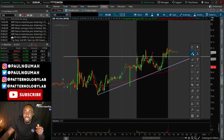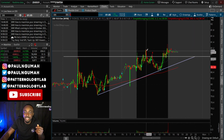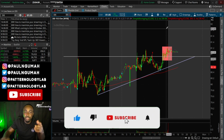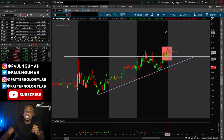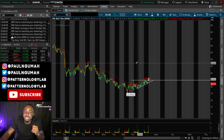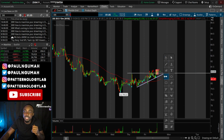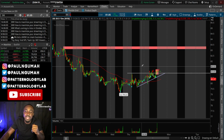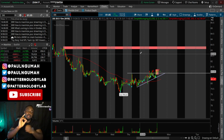So I say sloppy because of these things right here, but it's still there, and it still broke out right at the close on Friday. And if it's to behave the way ascending triangles usually behave, we should see this thing jump all the way up, we're going to go to the 10-minute, to where these short sellers are, right at $83. That's where I think Disney is going to go.